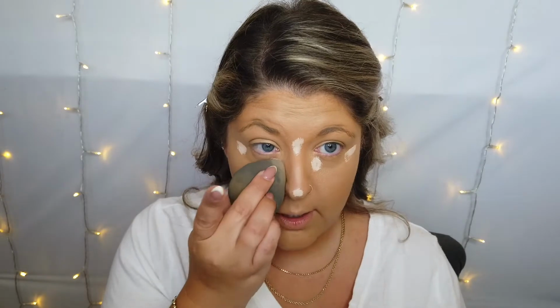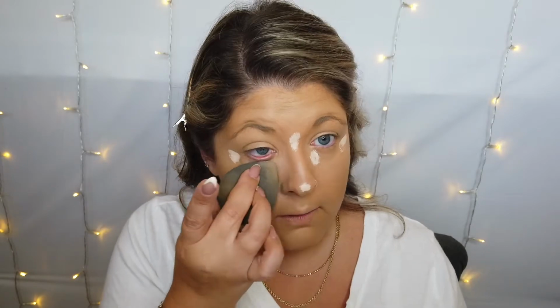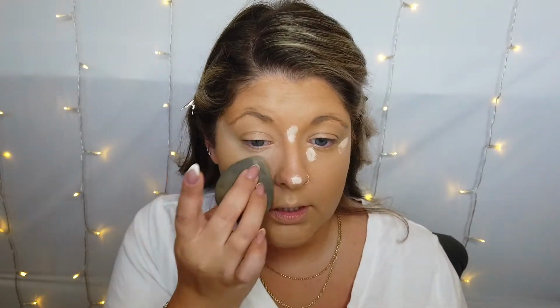And then I take my sponge and I just pop that right up under the eye, and then towards the nose. That'll kind of start the nose contour and then brighten up that under eye. So we'll keep everything very lifted and snatched looking.